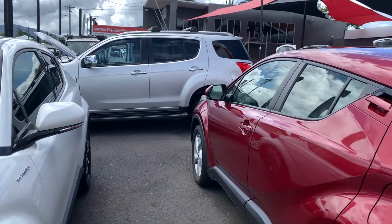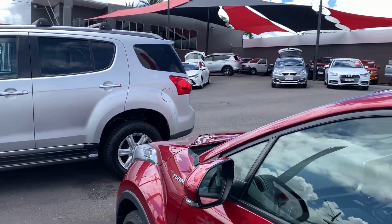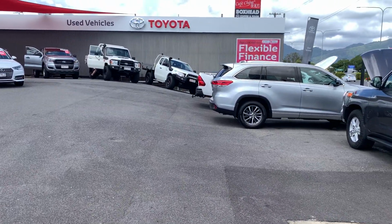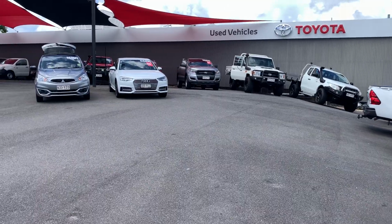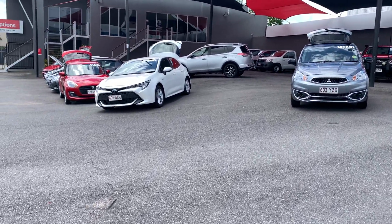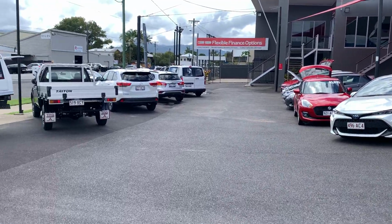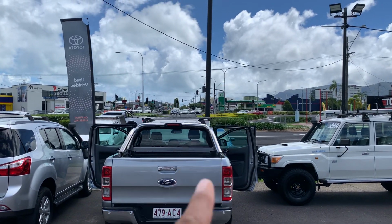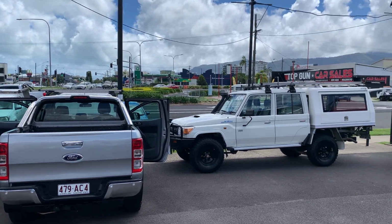Just giving you a bit of a view of the vehicles that we have in stock. We are running a little bit short on some vehicles because we have a fluctuating rush, with vehicles that people want ASAP. Just going through, I'll show you Cairns itself. As you can see in the background, that's the city of Cairns.